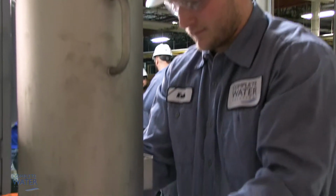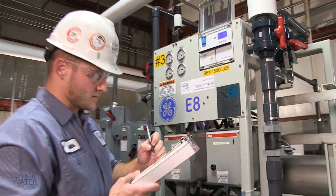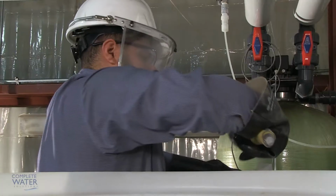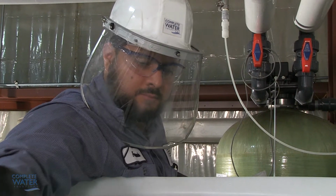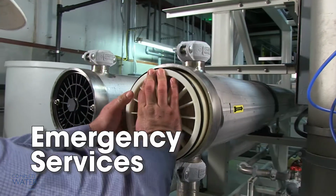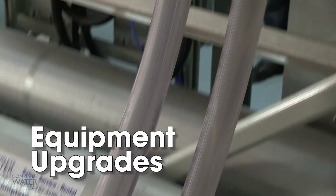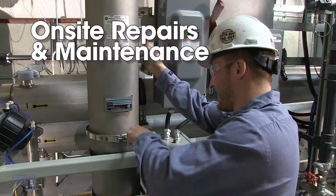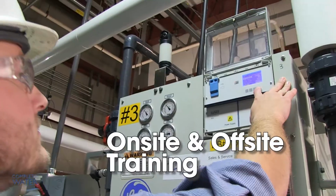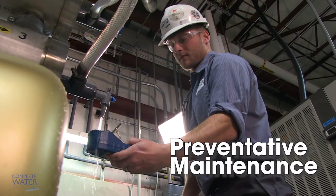Along with offering the right equipment solutions, we offer services that fully support our client water treatment needs. When experience and time matter, Complete Water Solutions has a highly trained and skilled service team. Some of our services include emergency services, demo and installation of equipment, upgrades to existing equipment, on-site repairs and maintenance, both on-site and off-site training, preventative maintenance programs, phone tech support.